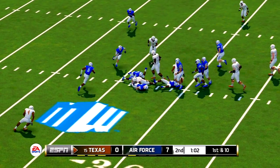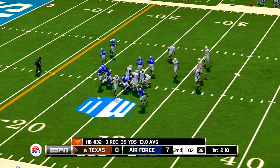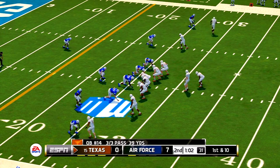Complete, and he's tackled right around the 26-yard line. Number 13 with the tackle at the 26-yard line. That makes it first and 10.